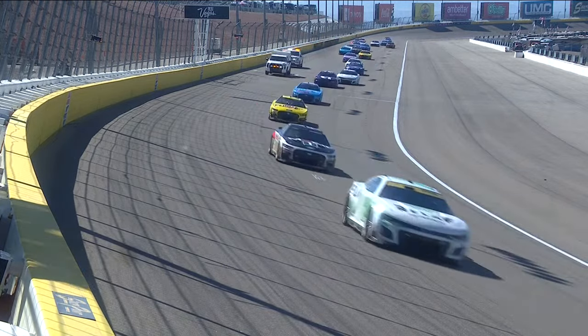He couldn't do it before the caution, with now about 12 laps to go in this stage, the Chastain... second stage. Yeah, sorry, Rick. Chastain's drove around the 20, now drove around the 22. He's on the run, trying to catch this 24 Byron for third place. Christopher Bell now to the inside, Logano. Logano's going to get that spot away.